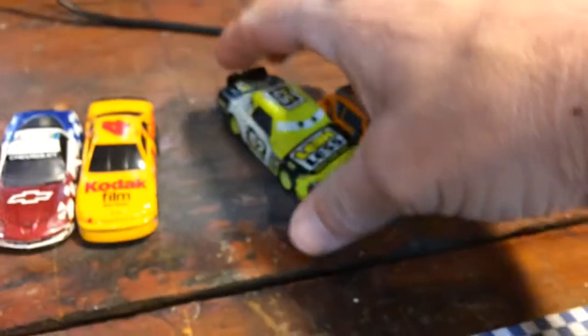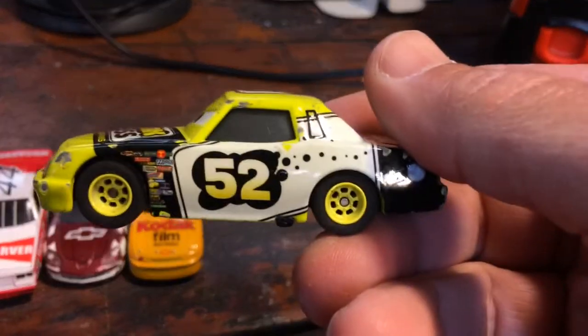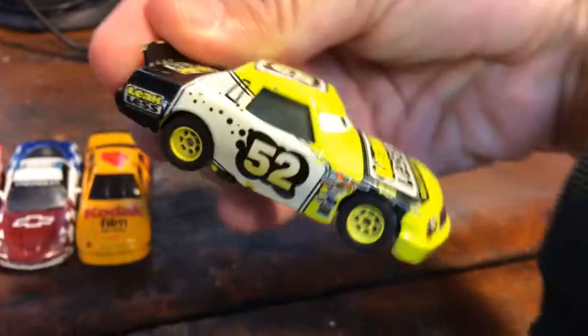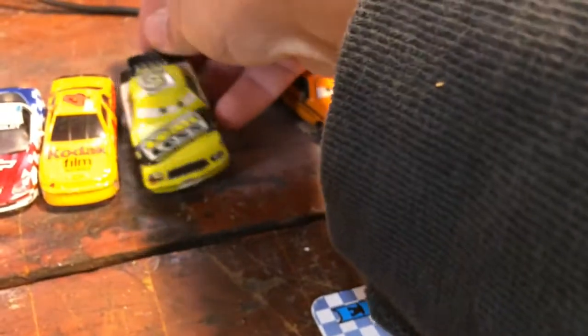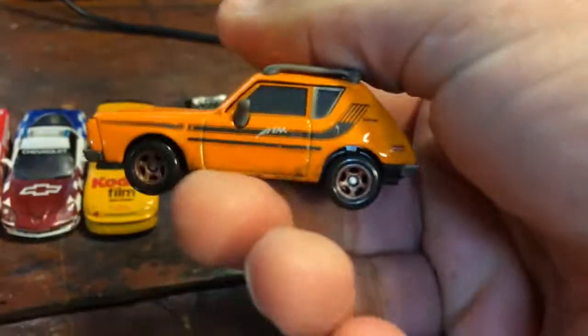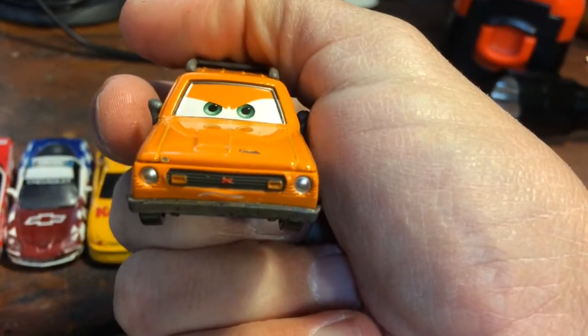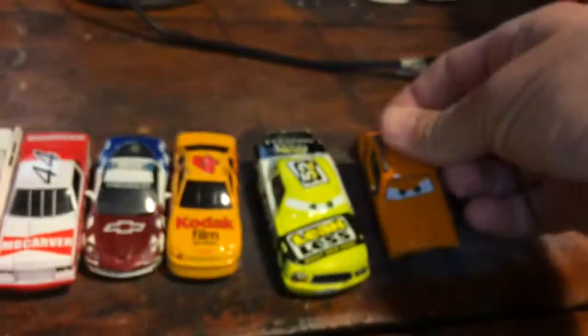And last but not least, 2 cars from the movie Cars. This is Leakless. Anytime I can find these, especially for $1, I'll pick them up. Again, from the movie Cars. Cool. All right, we got some other cars here.